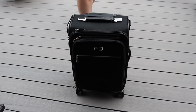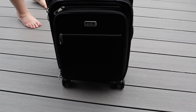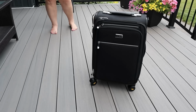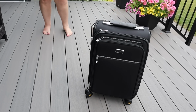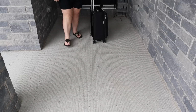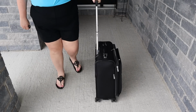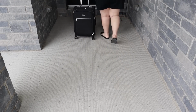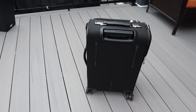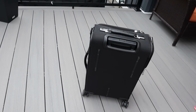I am so impressed with the quality and the workmanship of this suitcase. I have tried a lot of different carry-ons in my lifetime, and this is by far one of the nicest ones that I have tried. Not just because of the craftsmanship, but because of the detail to design. The smart design features included in this carry-on will keep your travel essentials safe.